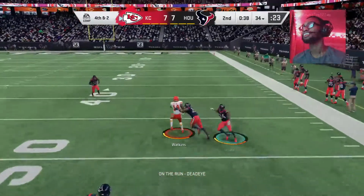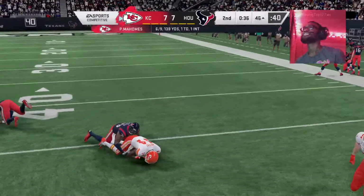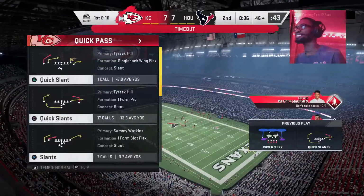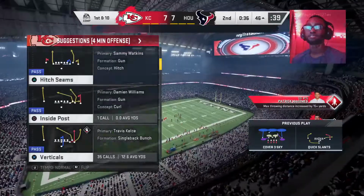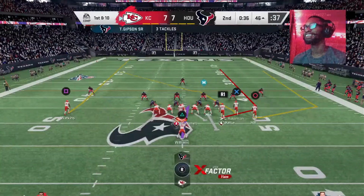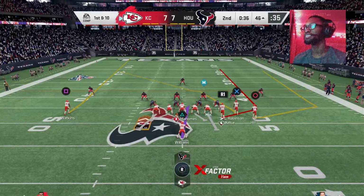Flushed to his right, and this is caught. That's Watkins, and he'll be taken down, but not before they work it across midfield. The Chiefs will use the first of their timeouts as it'll come with 36 ticks to go in half number 1.